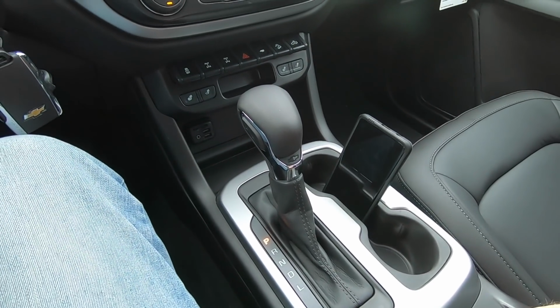With those options added to this particular ZR2, MSRP is $49,680. That's before any kind of dealer markups or incentives, anything that may apply for your particular local dealer.